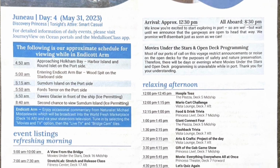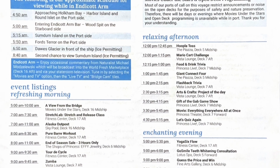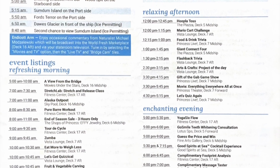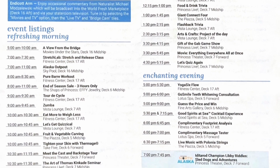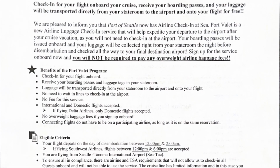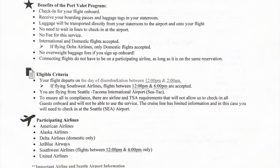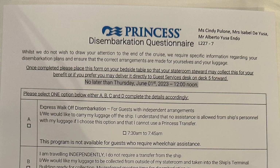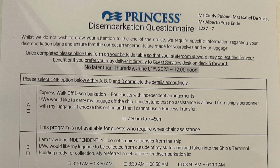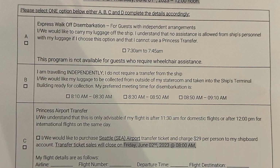On the 4th day of our cruise, we receive our disembarkation questionnaire that we need to fill out and hand to our stateroom attendant. You can check the option that is more suitable for you and your family. They offer express walk-off disembarkation. You will be carrying your own luggage, and this program is not available for guests who require assistance. And this is the option that we always choose for our family. It is pretty easy for us to just grab our luggage and walk off the ship between 7:30 and 7:45.